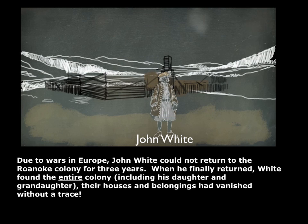And due to wars in Europe, John White could not return to the Roanoke colony for 3 years. When he finally returned, White found the entire colony, including his daughter and granddaughter, their houses and belongings, had vanished without a trace.